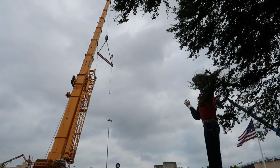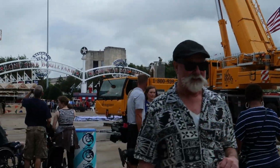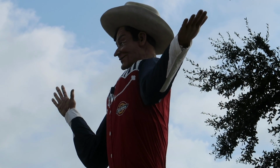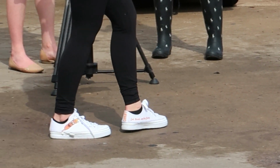They don't have the crane attached anymore. You're on your own, bro. So this is Channel 5 over here. From this angle, it looks like he's doing some kind of kung fu or something. I see the cameraman getting a close-up of her shoes, and I realize she's got Fletcher's $20 shoes on. Oh my god.